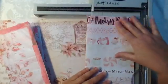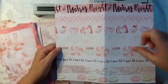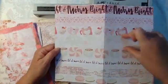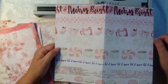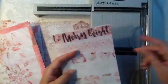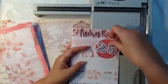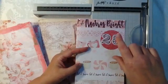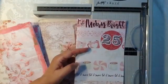So this is my cover. Now I know that this page was probably meant to be cut to get these strips, right? But I really like it, and I think I have 4 pages of each. So I'm like, I want that for my cover. I think it's super cute. Afterwards, I'm going to figure out where I want to put the 25.